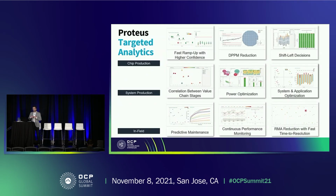When we look at the results of the agents, which are transferred to the analytics platform and available for the user, we can see a couple of layers of analytics and different values. For chip production, for example, our customers can achieve faster ramp up with higher confidence by our technology, improved DPPM reduction, and shift left decision, basically moving some of the insights and visibility from the in-field closer to the manufacturing, in wafer sort or final test. In system production, we now are moving into a situation where the agents already measured at some point and are now operating in the system.